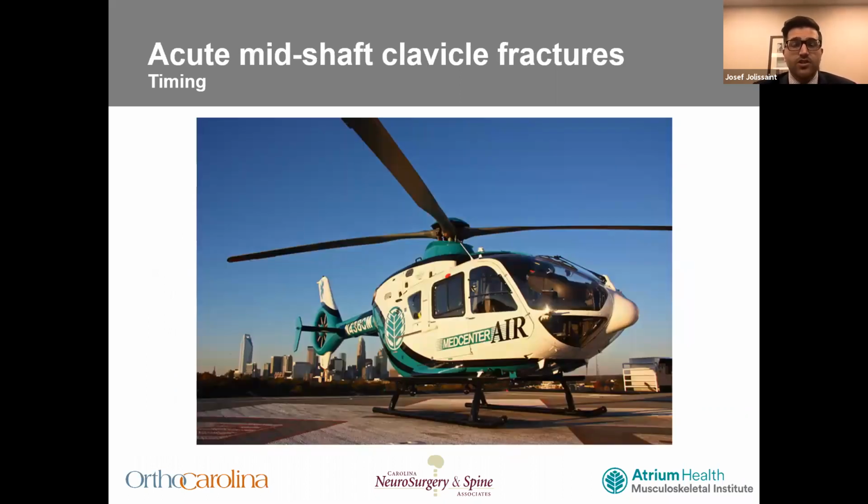So, at a busy level 1 trauma center with over 115,000 patients being seen in the ED annually, frequently complex and life-threatening pathology and limited OR availability, delayed management may be the appropriate option. However, if delayed management is chosen, it's prudent to know the consequences of non-operative management.